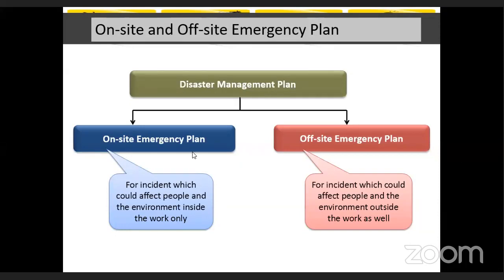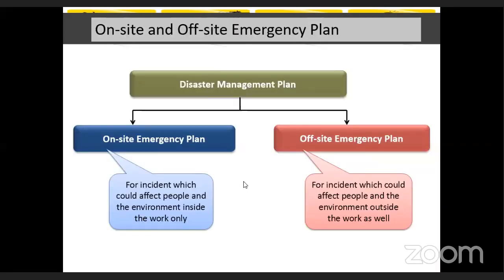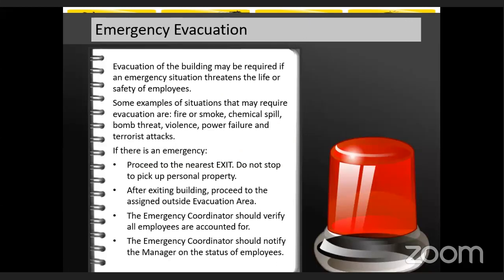Okay, we have two types of emergency plan. We have on-site and we have off-site. On-site has to do with incidents which could affect people and environment inside the works only. The off-site has to do with people and the environment outside the works. Then emergency evacuation. Evacuation of the building may be required if an emergency situation threatens the life and safety of employees. So whenever there is an emergency, evacuation should be considered.